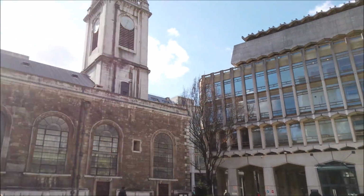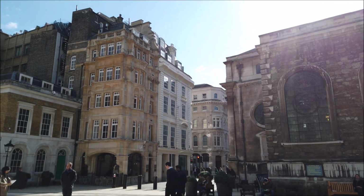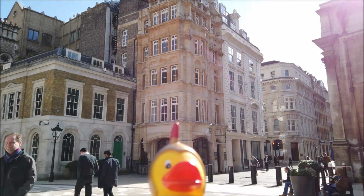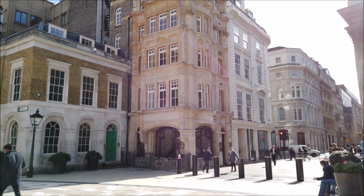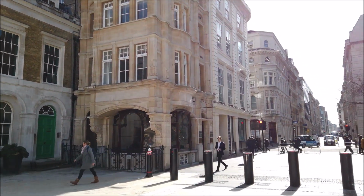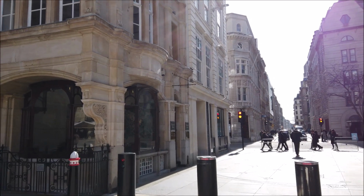Back round to the church, and let's head this way. So I'm going to head back to me and my duck. Hey ducky. Me and my duck. I'm going to head back to Cheapside now and down to Bank, where I will finish this walk. And I'm actually going to go to Fortnum and Mason's, so I've got to buy a few things.